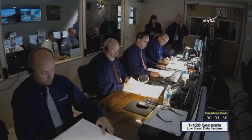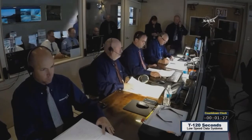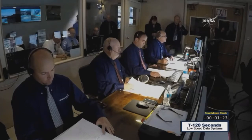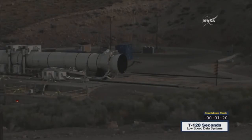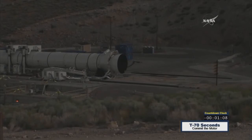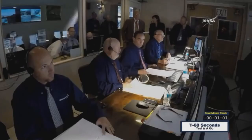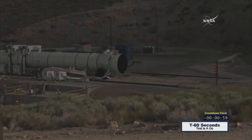T-minus 90 seconds. T-minus 80 seconds. Test control coordinator, stand by to commit the motor. Standing by. T-minus 70 seconds. Commit the motor. Motor is committed. T-minus 60 seconds. 1 minute to ignition. The test is a go.